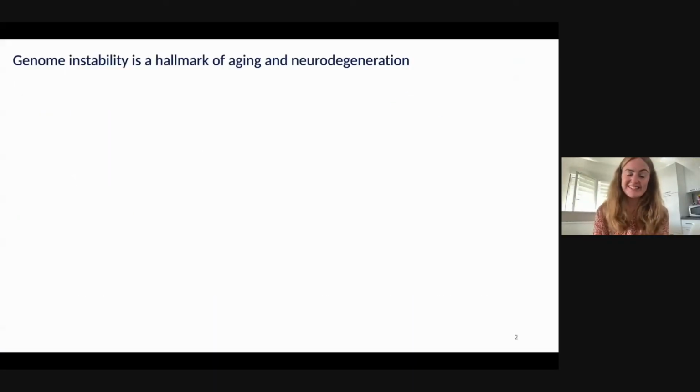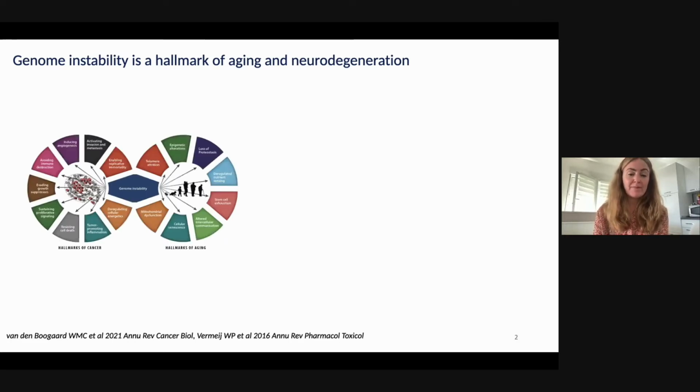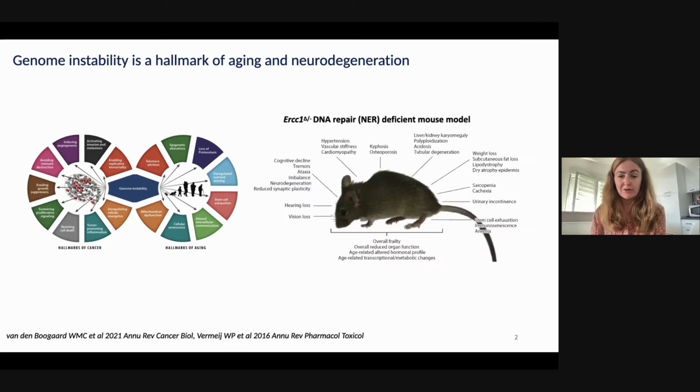Jan gave you a presentation this morning about our group, so I will not spend too much time on the introduction, but just to shortly recap, genomic instability is now considered to be one of the main drivers of both cancer and aging, and it is also emerging as a driving force of different neurodegenerative disorders. Jan also showed you the Ercc1 delta minus mice, a mouse model deficient in different DNA repair mechanisms, most prominently the nucleotide excision repair pathway.